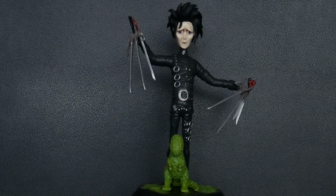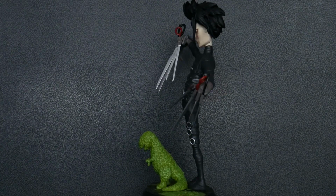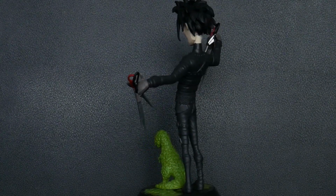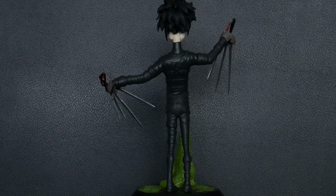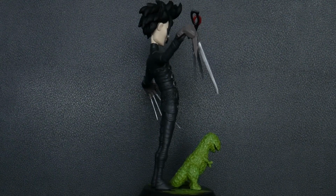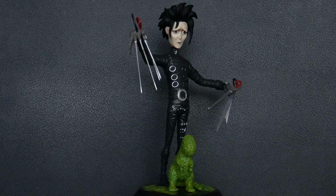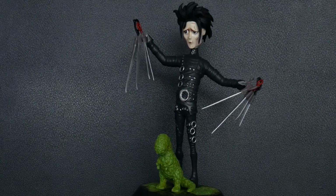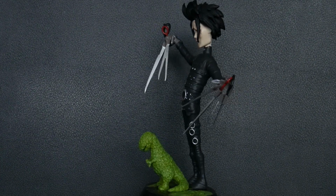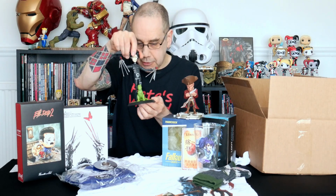It's a figure. We've got a little addition there. We've got a base there. If I can get the base off. And again, the figure just pops onto the base. And I'm assuming this just sits in front of him. And there we go. There is our Edward Scissorhands Master Sculptor figurine. That is pretty cool. I am absolutely loving that. That's pretty awesome.